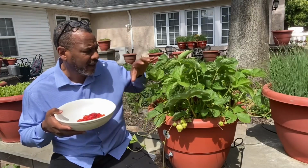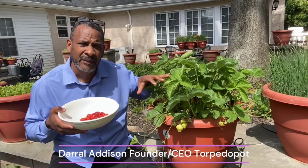Torpedo pot encourages good growth, whether it be bacteria or fungi, anything that's opposing and attacks your plant. The planter is designed to try to eliminate all of that, so you can grow what you want when you want it. The proof is in the pudding.